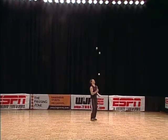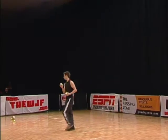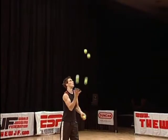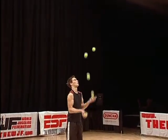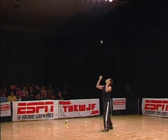Quite a bit of walking around here. He'll get deductions for all those steps that he's taking. These are hard moves, but the goal is to execute them while demonstrating complete control over the objects. If you're walking around, the objects are controlling you. Right. Oh, that's too bad.